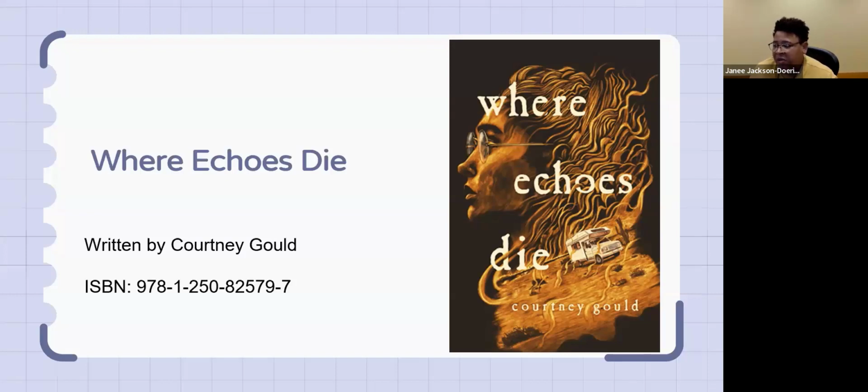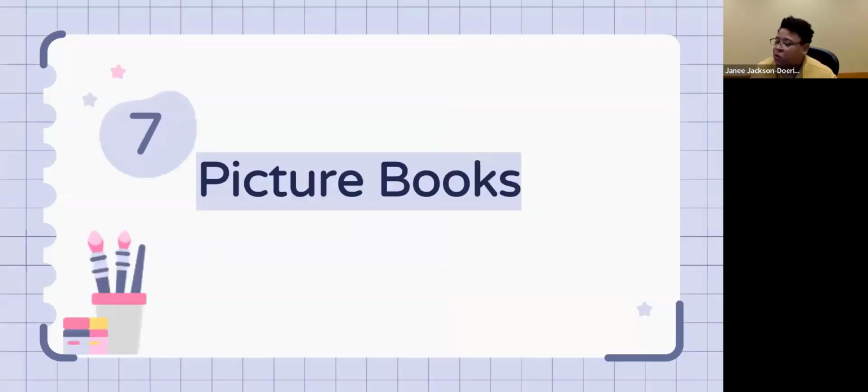And the reason why is because their mother has died, but they are investigating the situation of why she died. Their mother was a journalist and she left behind an unfinished investigation. And right from the get-go, the sisters suspect that it's this town's magnetic leader whose name is Ricky. And Ricky has a daughter named Avery. And from the get-go, these sisters know more than what they're letting on. Very compelling. If you love atmospheric horror, this is your jam. Check out Where Echoes Die by Courtney Gould.